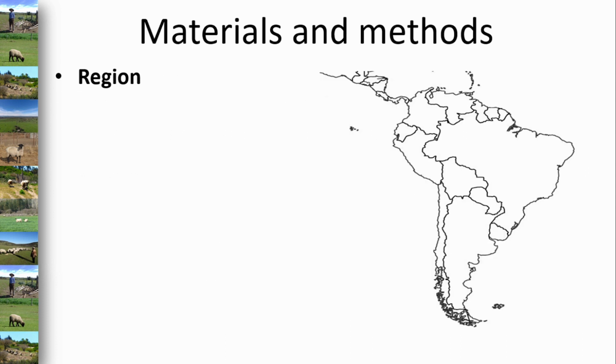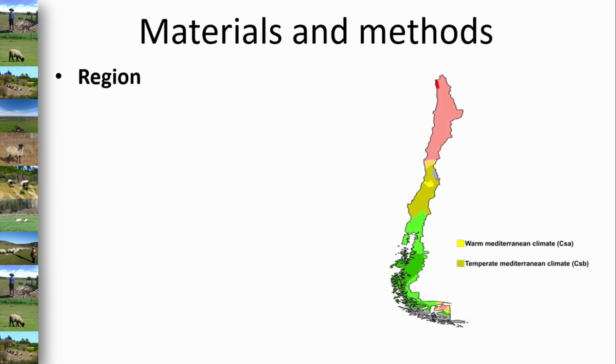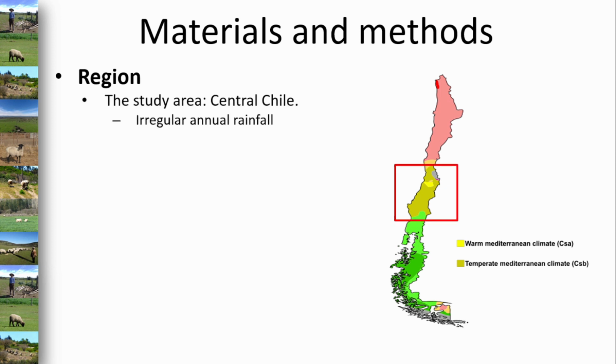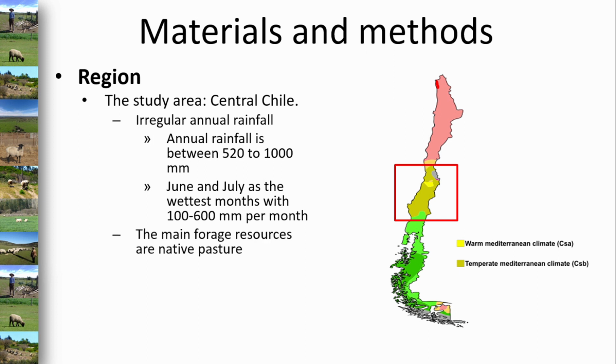The study area is located in South America, in Chile, corresponding to the central area of the country. This area is characterized by irregular annual rainfall. The annual rainfall is between 520 and 1,000 millimeters, with about 100 and 600 millimeters in June and July. The main forage reserves are native pasture. A large proportion of the surface with natural pasture corresponds to degraded soil by decades of cereal monocropping.